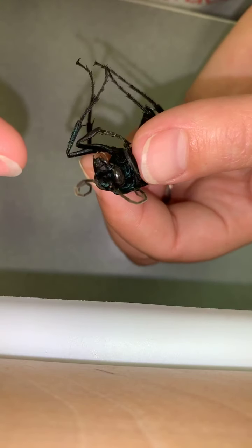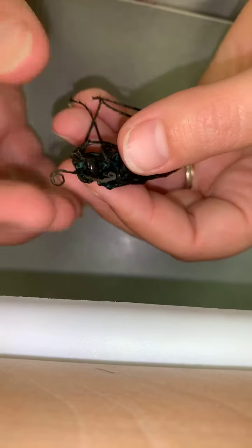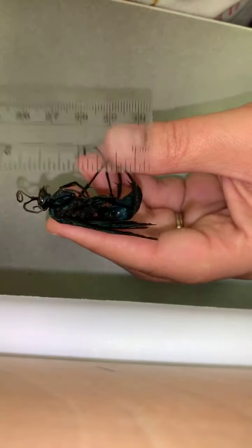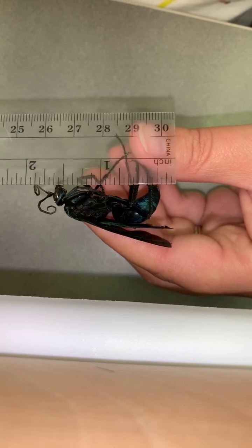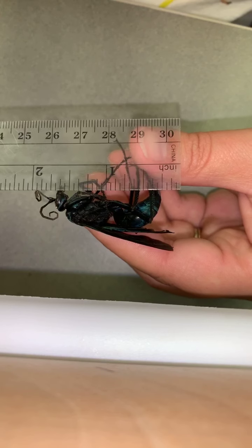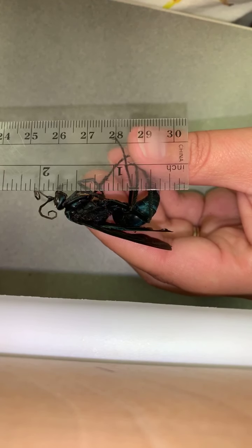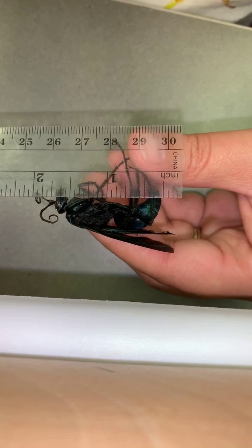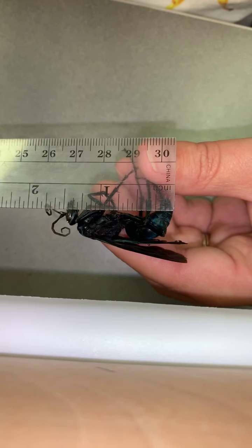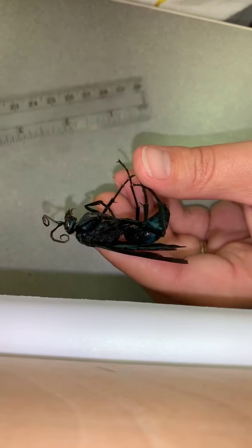And look how big her head is. It's so big. I mean, you can see this compared to my finger. How long are you, my friend? And now she's curled up. So I'd say, if you look at this, with her abdomen curled down, she is about 1.5 inches. But if her abdomen were straight out, she's almost 2 inches to her head. She's about 2 inches with her antennae. So she's big, isn't she?